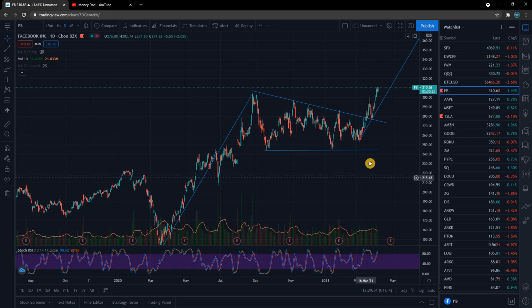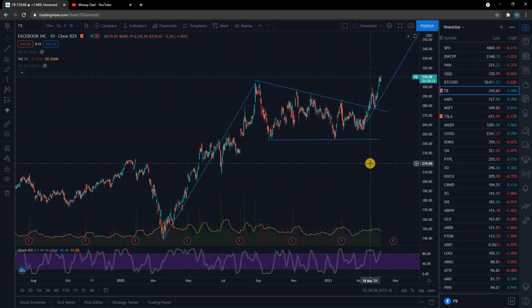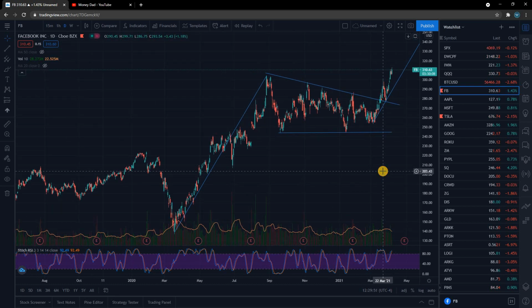So that's what I've got for Facebook, guys. It looks super bullish here, and I think it's going to be super bullish for most of 2021. So if you are in this stock, congratulations. You've made some good money over the last month or so, or maybe 2 months. And I think you're going to do pretty well here in 2021 for the rest of 2021 as well.